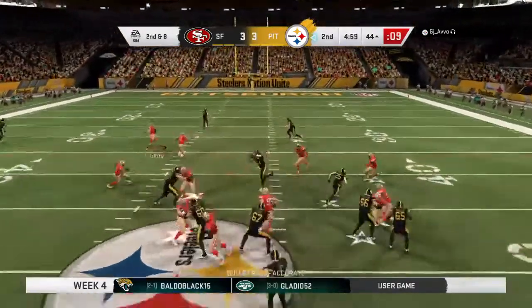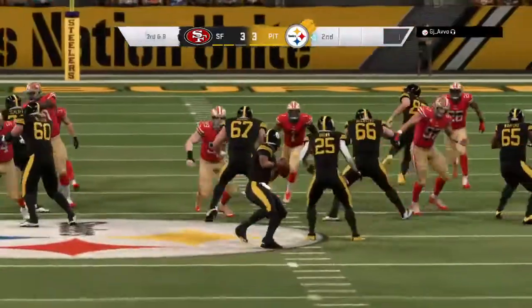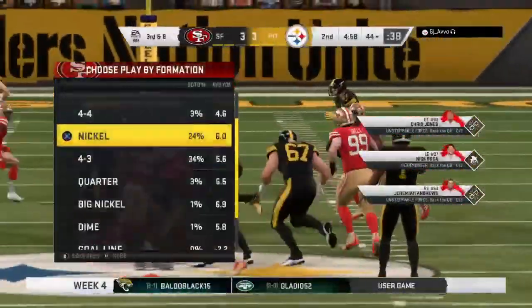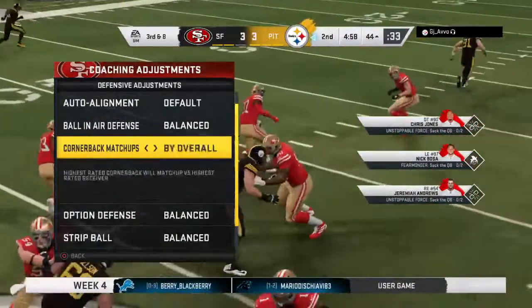They'll set up the throw. And that's going to be incomplete. A lot of contact, no call, and it's 3rd down. The turnover put them in great field position. They don't want to squander it with 3rd down coming up.